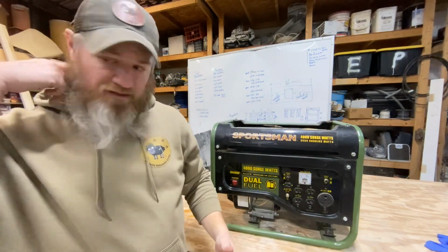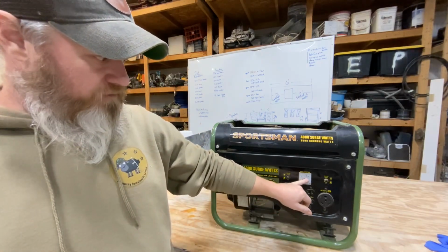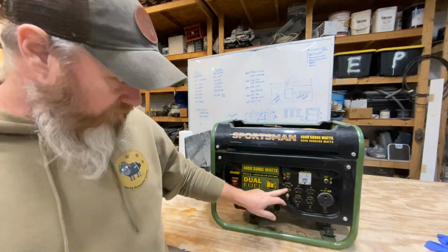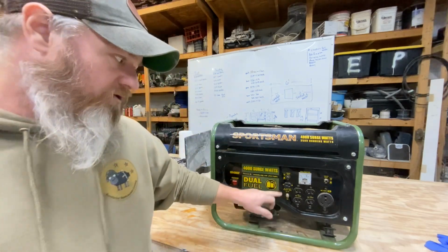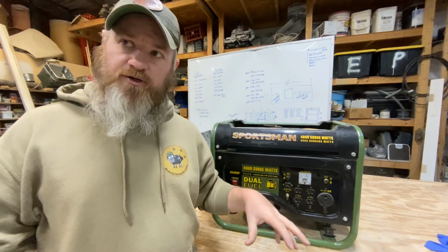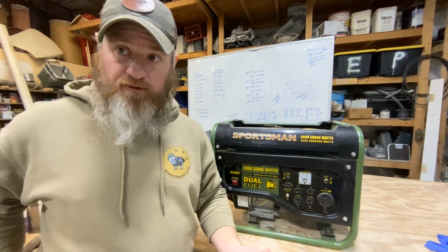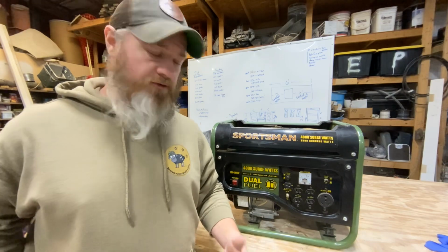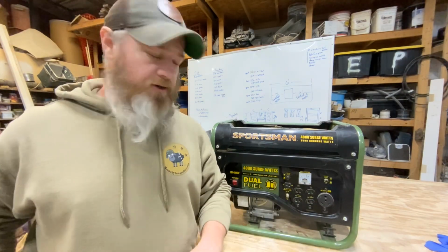A lot of the nicer generators, they've got a display switch here. You've got your circuit reset, your circuit breakers. This particular one has a DC battery where you can charge a DC battery. I've got the little plugs. You can plug that in there and then charge a 12-volt battery. It's got alligator clips on it, which is super handy for a lot of stuff. Like if you've got solar batteries and you need to charge some of your deep cycle batteries, you could charge those without having to run it through a battery charger.